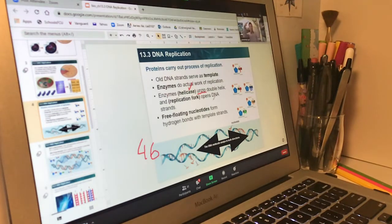Open it up. So what it does is cut the hydrogen bonds, so it opens it up. Now, once it opens up, there's another protein that holds the DNA strands apart. So there's a protein here, there's a protein here, and it holds onto the strand and keeps it open.